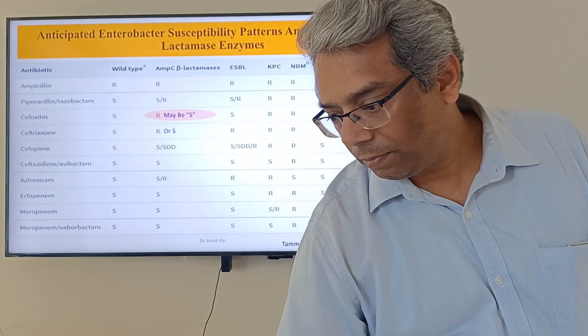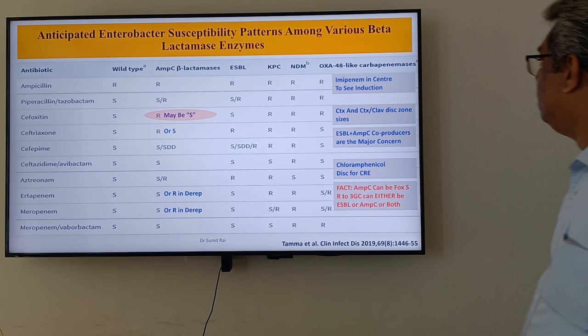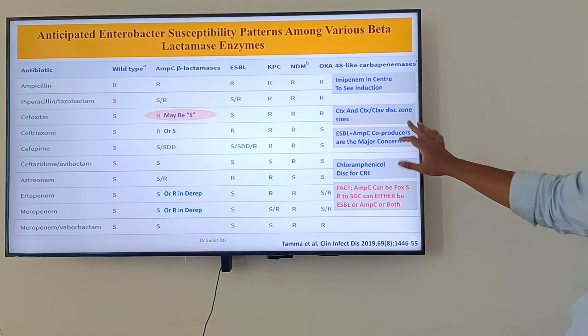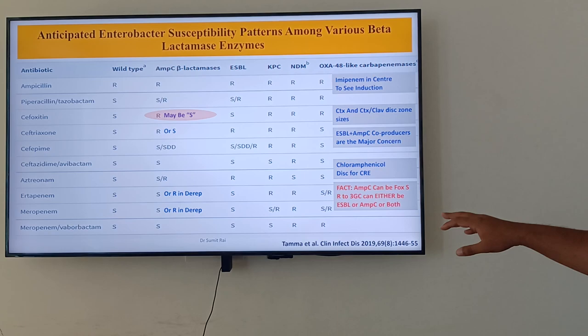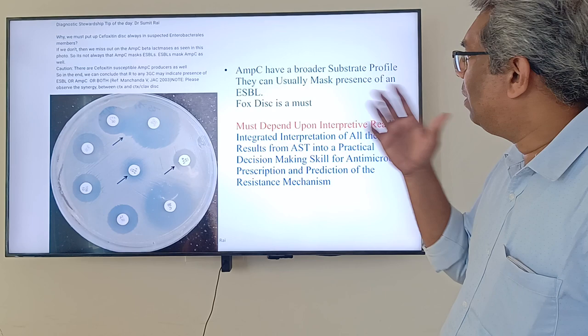So like I said, it could be in a derepressed state. So what I normally do is I try to put an MPM disc in the center, and cefotaxime zone sizes have to be compared. ESBL and AmpC co-producers are the major concern because they often produce a lot of confusion. And you always have to put up a chloramphenicol disc for CRE, because chloramphenicol produces a good in vitro response for the MBLs.